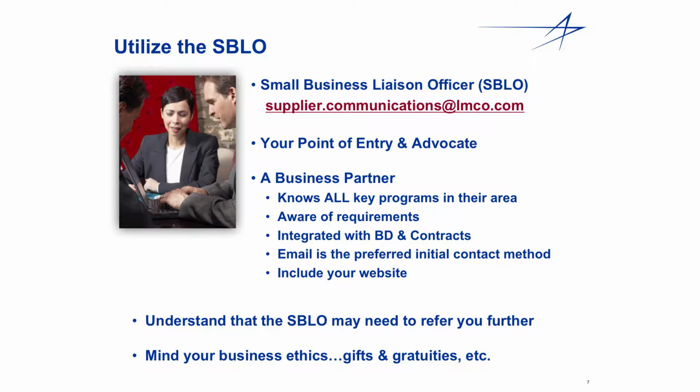If you want to get to any of our SPLOs, we have roughly 35 to 40 SPLOs across the corporation. You can send an email if you know the business area you want to go to, and that resource mailbox will get to that appropriate business area. So, know all the key programs in the area, partners, be aware of the requirements, integrate with business development and contracts, some basic stuff that you need to do to get to partnerships.